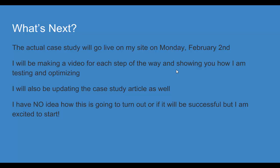And guys, I can't stress this enough. I have no idea how this is going to turn out. I don't know if it's going to be successful. I don't know if it's going to be a flop. I don't know if it's just going to turn out to be nothing, just a waste of time. I have no idea. I'm hoping not.